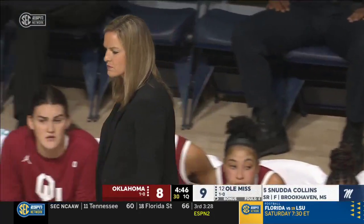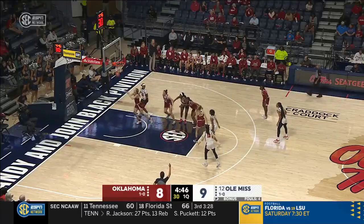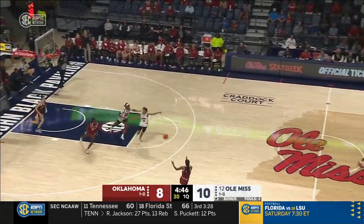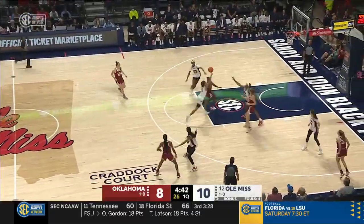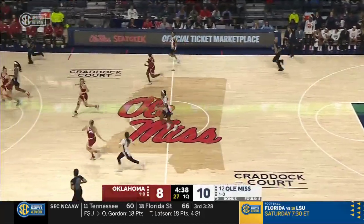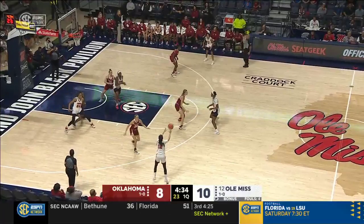At the free throw line is Snetta Collins. In the first game of the year against Queens of North Carolina, she led the way with 17 points. She was 6 of 10 from the field, had a couple of three-pointers. She just provides such a spark for Ole Miss off the bench. And then an errant pass, steal for Ole Miss, and they're off.